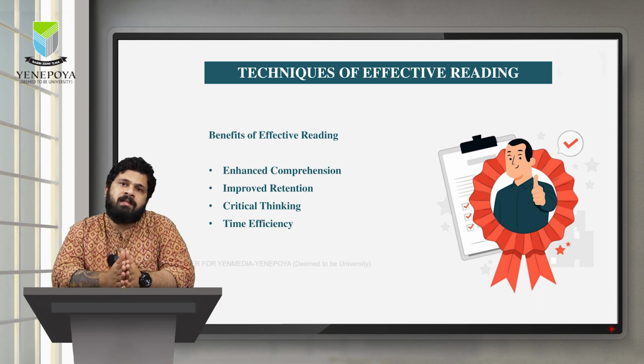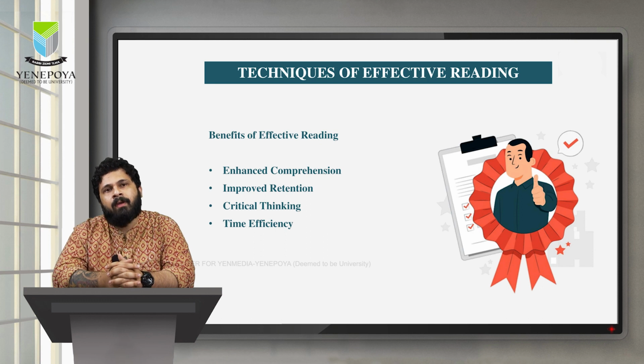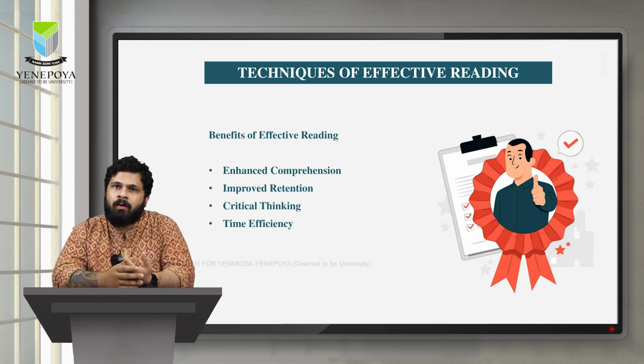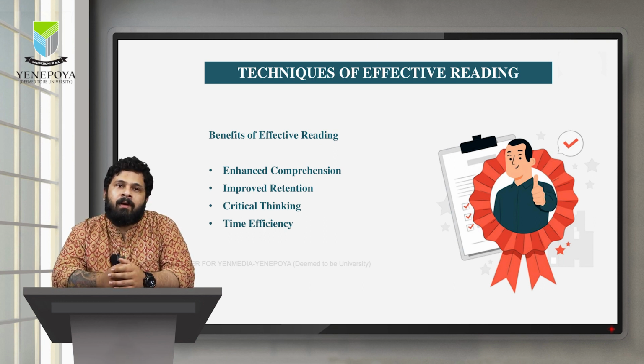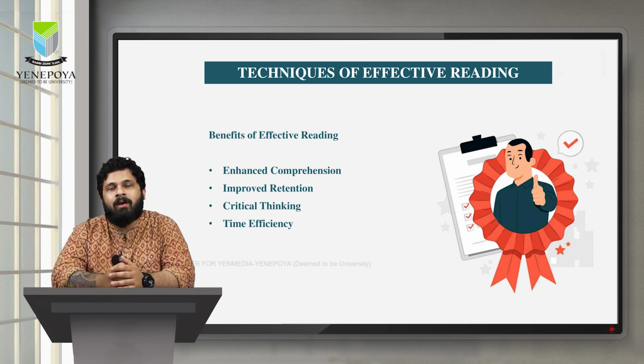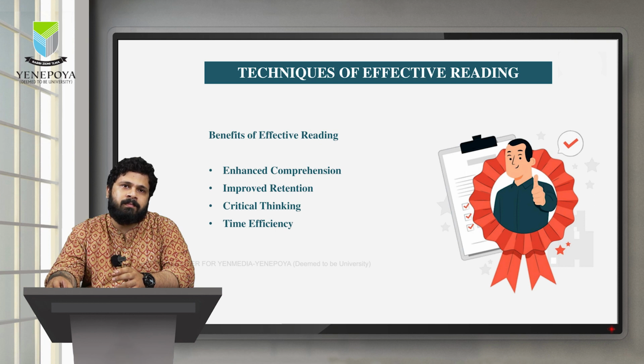The second point is improved retention. Effective reading strategies contribute to a better retention of information you have read. Techniques such as summarizing, note taking, and mental organization help solidify key points in your memory. Actively engaging with texts, such as asking questions and making connections, aids in retaining information over the long term.